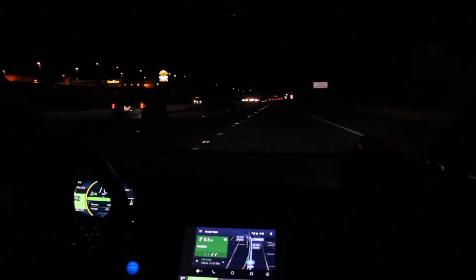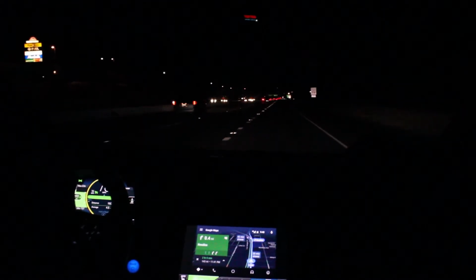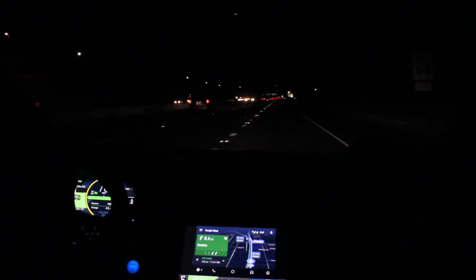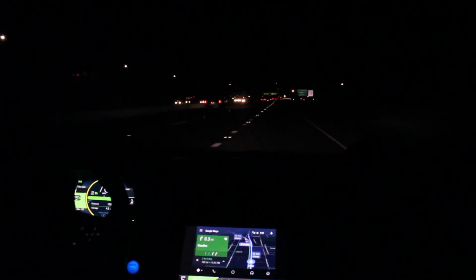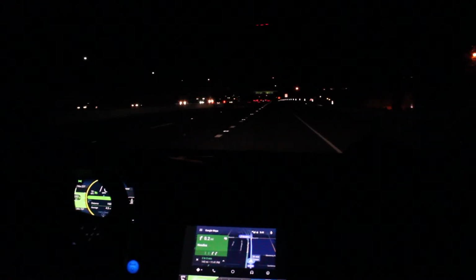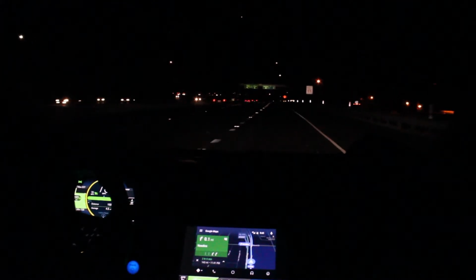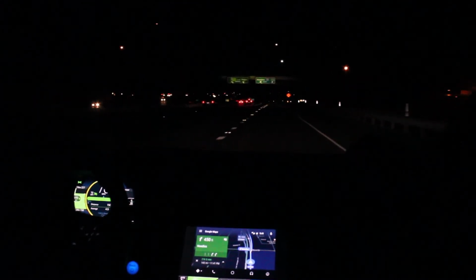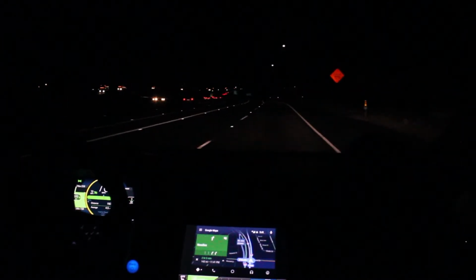All right, well, we're starting to head down Needles Way. This is actually my maiden voyage on this road. I've never driven on it, I've never ridden on it, to my knowledge. So this should be interesting.